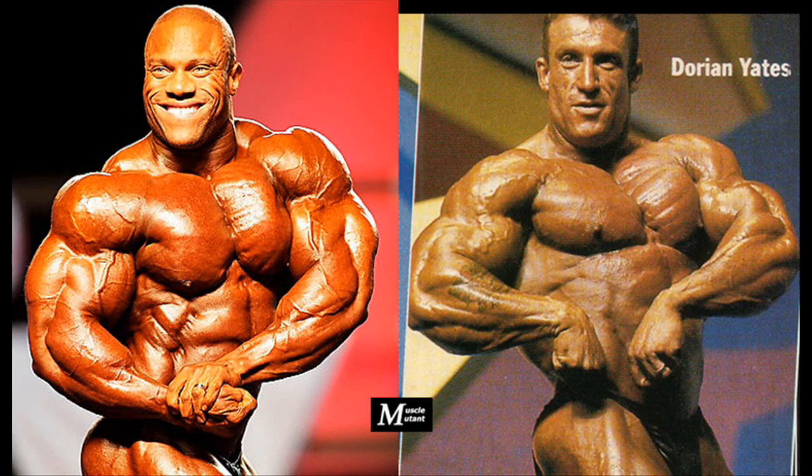Another side chest pose shows the incredible package they both had. Dorian's chest is thick and striated and in perfect position with his shoulders and arms, although not as huge or as rounded as Phil's, but Dorian looks really great in this pose. But again, according to bodybuilding standards, I think Phil would still win, because this pose is not only about the chest.